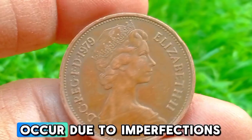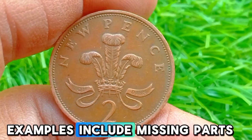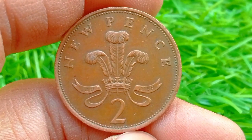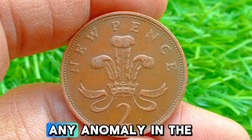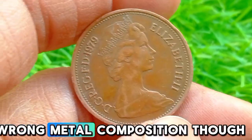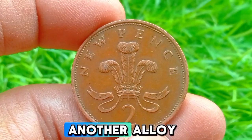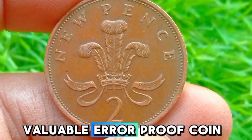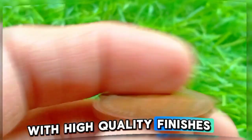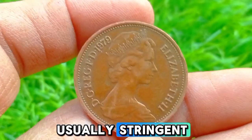Planchet errors. These occur due to imperfections in the blank metal disc before minting. Examples include missing parts of the metal, lamination issues causing peeling or flaking, misprints in the New Pence inscription. Any anomaly in the lettering, such as missing or misaligned letters, can add value. Wrong metal composition. Though rare, a coin struck on the wrong metal planchet, e.g., nickel brass or another alloy, would be a highly valuable error. Proof coin errors. Proof coins are specially minted for collectors with high-quality finishes. Any flaw in a proof coin is particularly valuable since quality control is usually stringent.